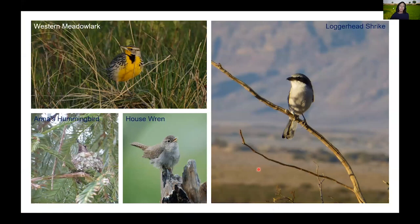The Delta is also home to resident songbirds. They live in the trees, shrubs, and grasslands, all throughout the Delta. Birds like this western meadowlark here, which hangs out in the grasslands. Hummingbirds, this hummingbird's in a really cute little nest. It's probably about this big. House wrens, and another one of my favorites, the loggerhead shrike, can be found here year round.